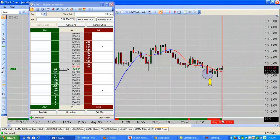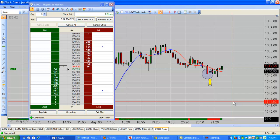I will mention, for what it's worth, we do have green down on the bias bar. But again, this trade was not based off of the bias bar. That is beyond the scope of what we're doing here right now. We're just taking a little trade on a Sunday night.